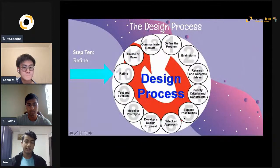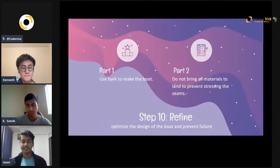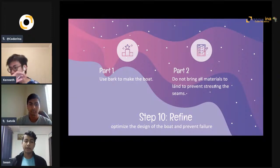Next one. So step 10, refine. Next. So now that we've tested a useful design and a failed design, we need to combine the knowledge we gained from both designs to make the best design possible.